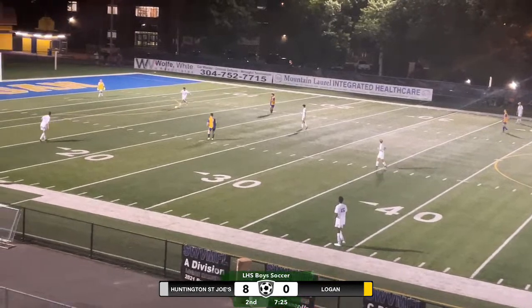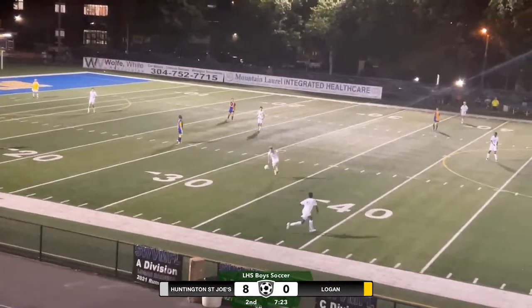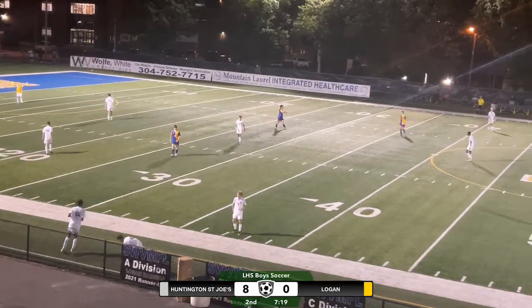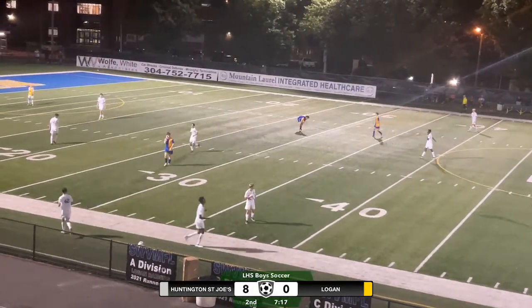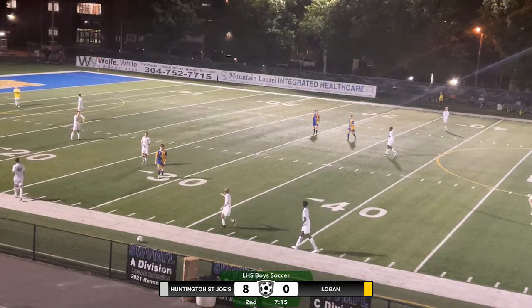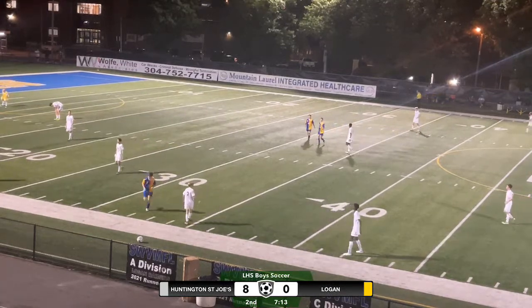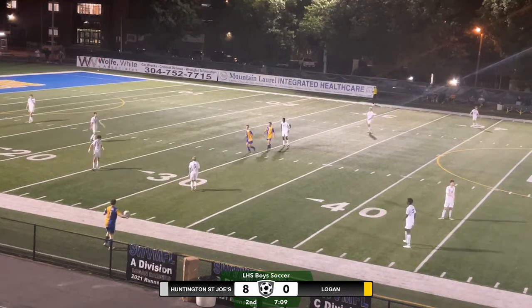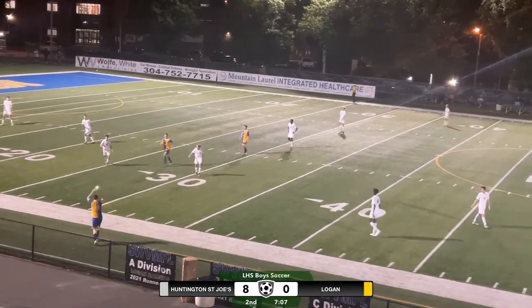Huntington St. Joe's just moving it around. And Logan only scored one goal on the year, and that was against Lincoln County boys. Yeah, still have yet to score a goal here at Willis Nesbitt Stadium. And when we entered this season, we didn't know the boys would have a program. We didn't know if the kids were going to come out and play. And I'm glad they did.